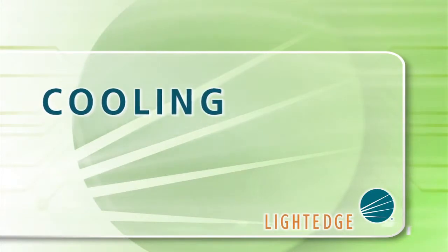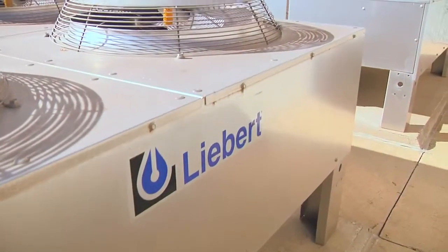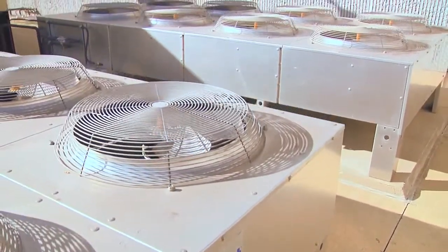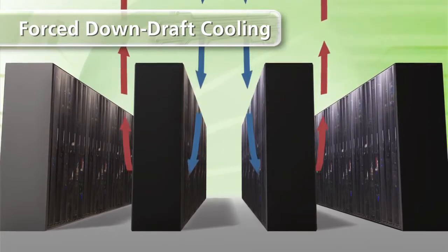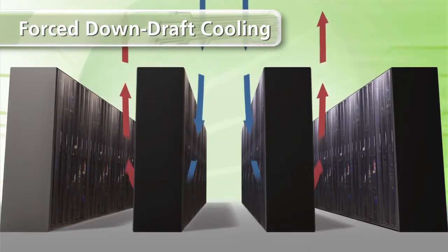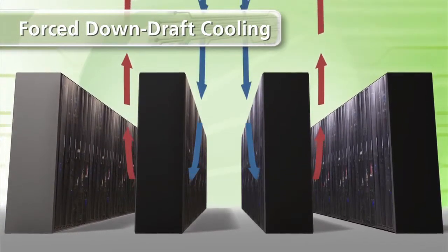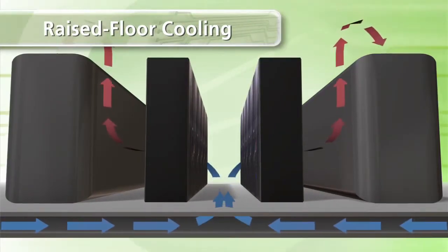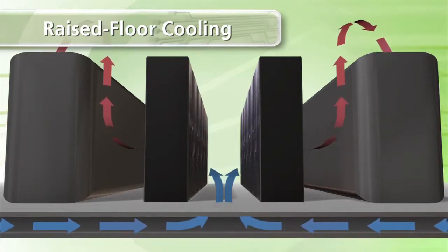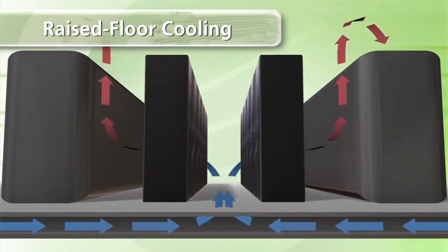Cooling and consistent humidity is provided by multiple independent 30-ton Liebert environmental control units in an N+1 configuration. Data centers 1 and 2 are cooled through a forced downdraft model, essentially pushing cool air down to the front side of the cabinets and expelled through the system's fans to a warm aisle and then recirculated. Data Center 3 has raised floor cooling with additional abilities to condition cold outside air in fall and winter months to reduce cooling expenses.